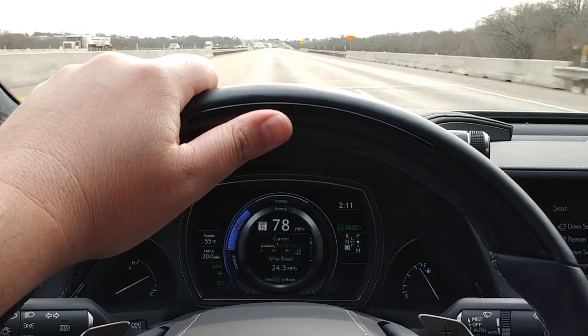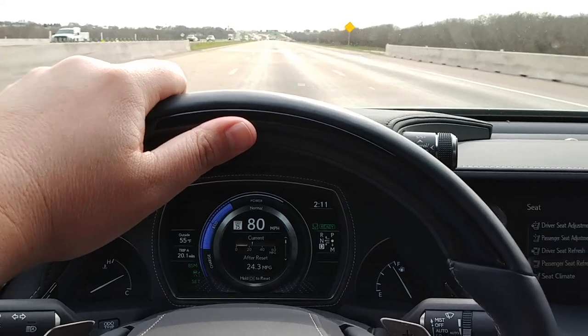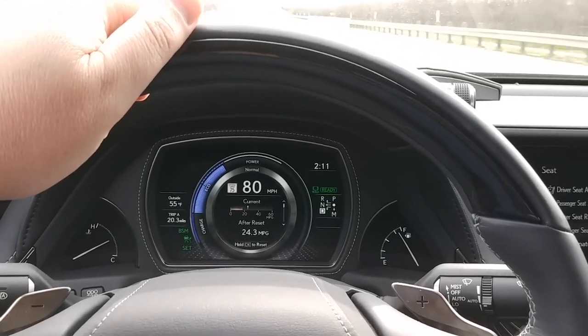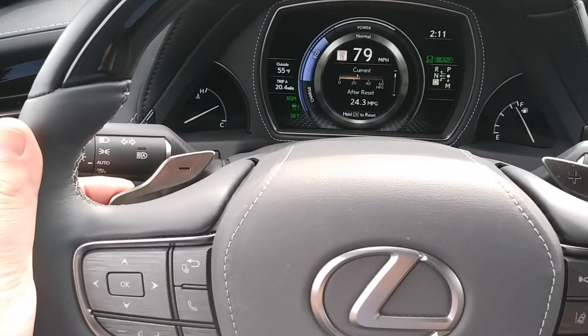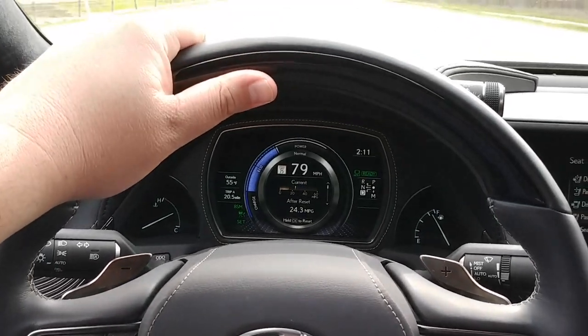It coasts just nicely. What I find is that when I want to lift off, it gets into regen mode automatically. And I can't turn off the regen mode. There doesn't seem to be a way to modify that. And weirdly enough, we do have paddles, and I don't know why. This isn't really a sports sedan. But it is a highway bomber.